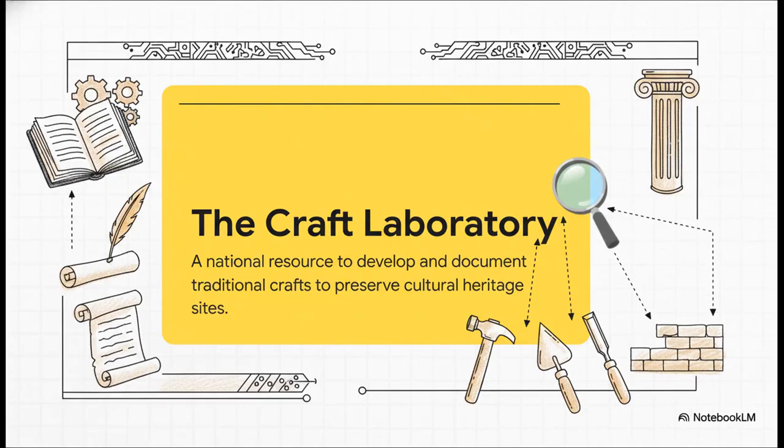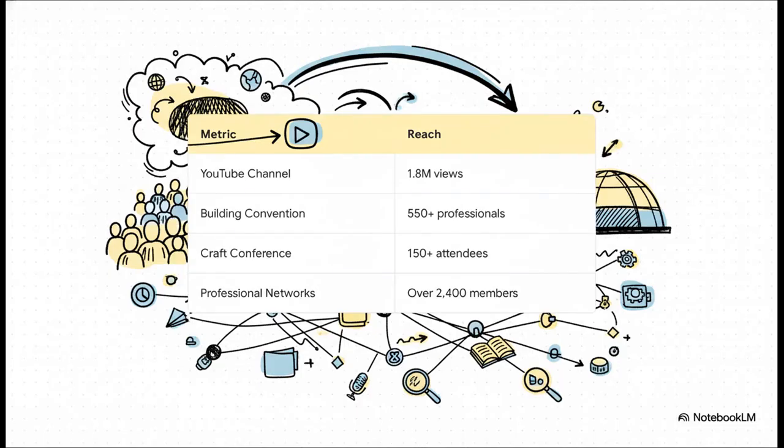So what's the whole point? Well, its core mission is to bring together serious academic research with traditional physical crafts. This is all about making sure that the knowledge of how to care for historic places doesn't get lost. They do that by systematically studying, documenting, and actually developing those very methods. And don't let the word craft fool you into thinking this is some small niche operation. No way. The Craft Lab has a massive reach. We're talking nearly 2 million views on its YouTube channel, major national conventions that bring in hundreds of professionals, and even international conferences. It's a real hub for this entire field.